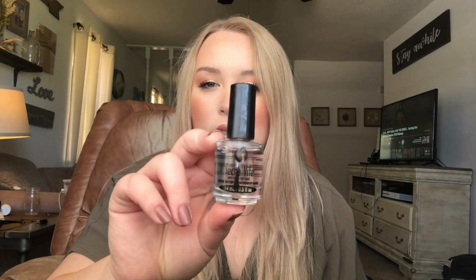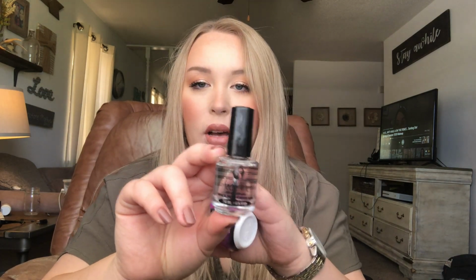This is what it looks like. I don't really know if you can see it very well, but it is very thick in formula, and it makes your nails super shiny. I don't really know if you can tell that my nails are really shiny. This stuff makes your nails dry super quickly. I can put some polish on my nails and be doing dishes within an hour. Normally I really can't do that without risk of messing them up. So this stuff is really good. I know that they do use this at some nail salons, and I would highly recommend this.